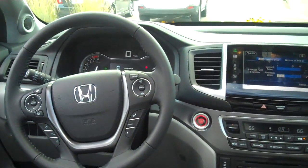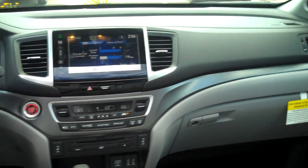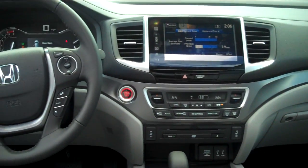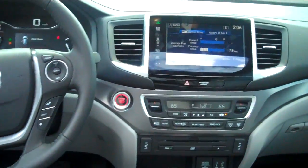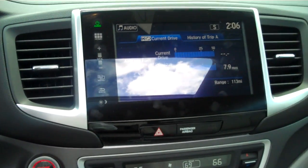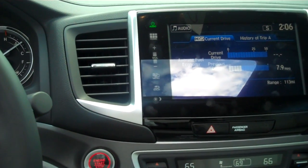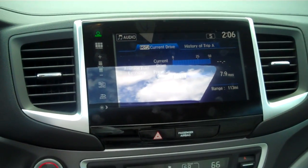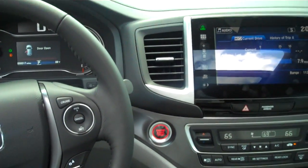So the dashboard is very nice. I think it's a very nice design. I do. However, when I picked this thing up, I reached for the radio control, and there is none. It's a slider right there on the screen, which is fine. But I think if you're in a hurry to turn the radio up or down, you want a knob to turn the volume up or down and even change the radio station. The glare is not Honda's fault. I have the roof open. Let me close it.